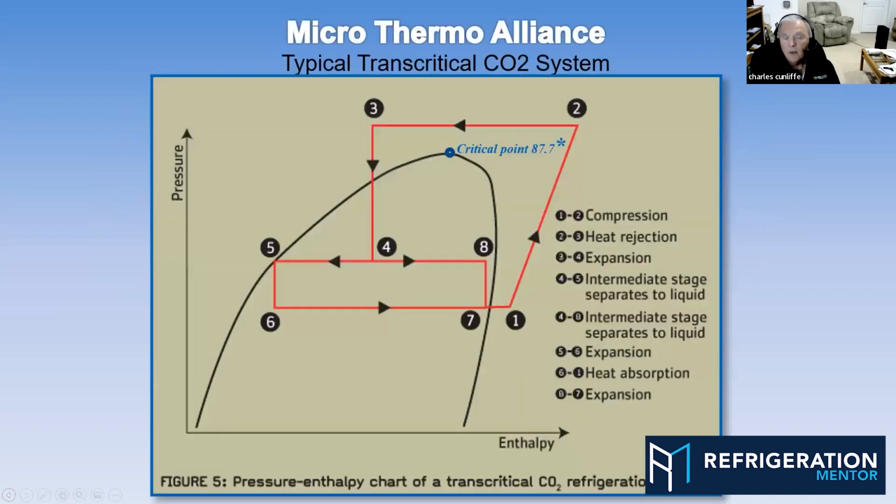Really, I guess one of the things that we had to wrap our heads around, just a little bit of background here, is the pressure enthalpy chart. An old timer like me is used to the refrigeration cycle primarily existing inside of the PE curve for whatever refrigerant we were using at the time. When we started using CO2, obviously because of its critical point and its thermodynamic characteristics, we found ourselves going outside of that curve, as you can see here.